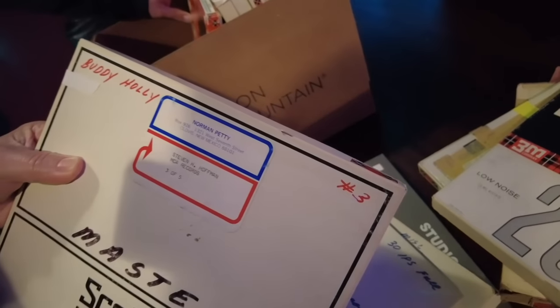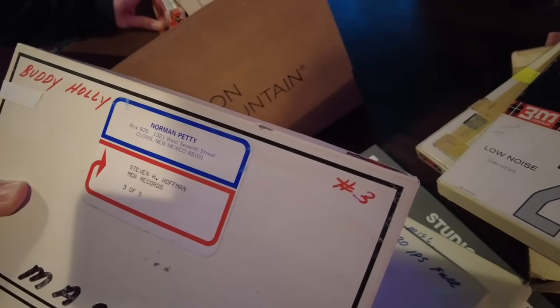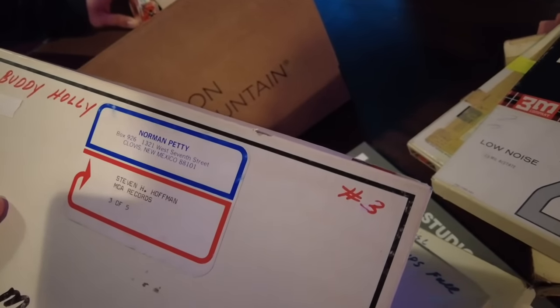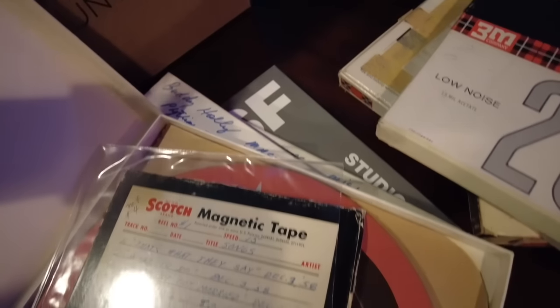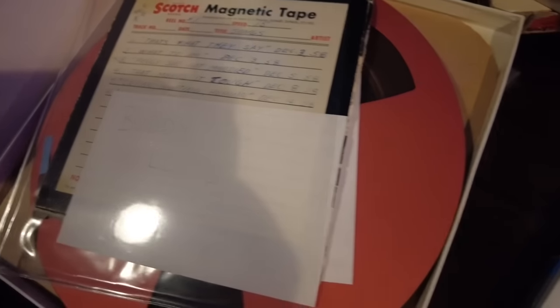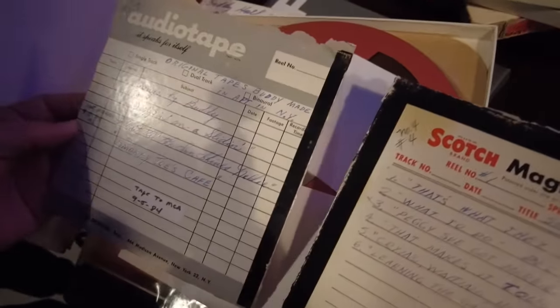The Norman Petty tape. Clovis, New Mexico. The Stephen M. Hoffman. That's cool. Wow. Look how good his handwriting was. So this was a tape box, the 7-inch reel? No, this was cut out of the tape. Oh, that's right. It was just preserved. Look, songs by Buddy Holly, original tapes Buddy made in apartment in New York. Oh, wow.